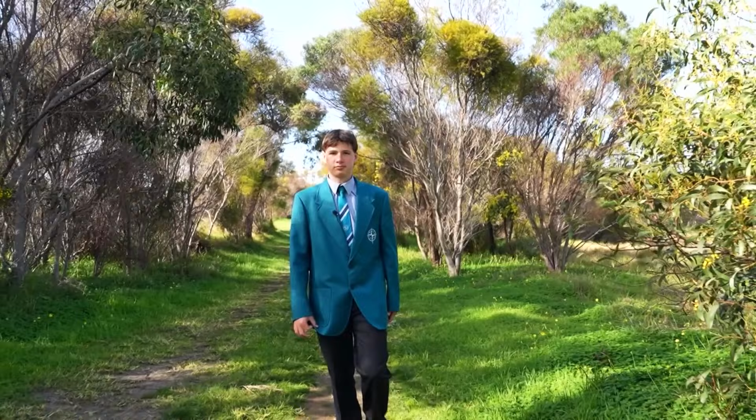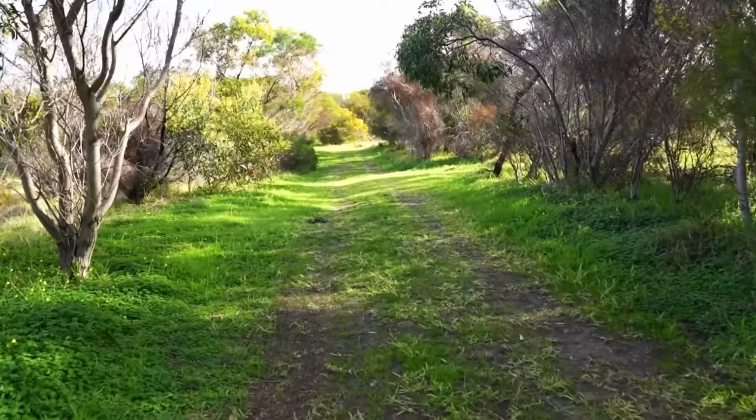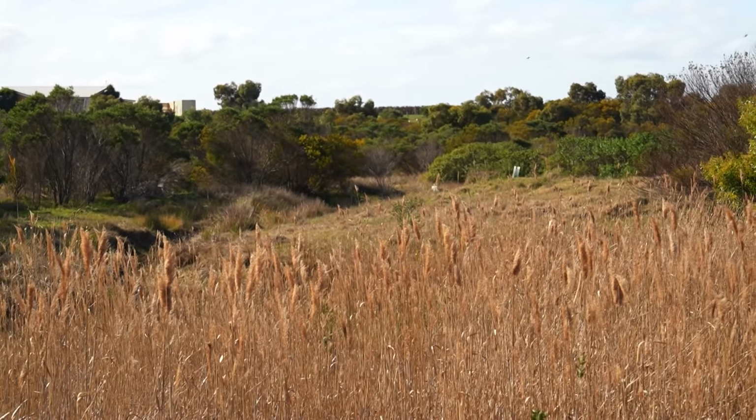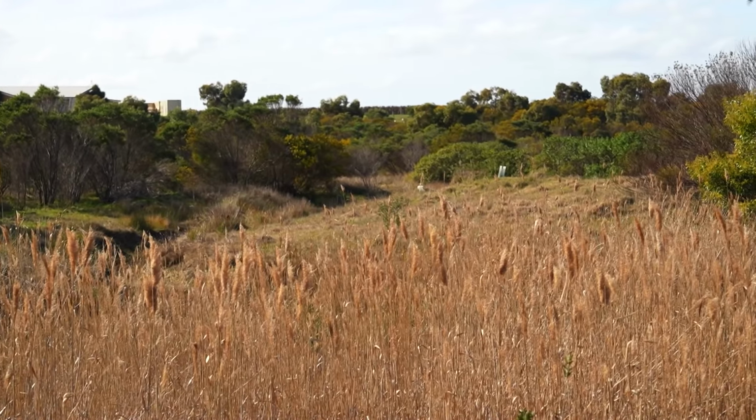My name is Django and I live in the southern Fleurieu. I've always been really interested in looking after the environments and conservation. It's just a good way to zone out. My local environment is very important to me because I've grown up here. I see the importance that each ecosystem has.